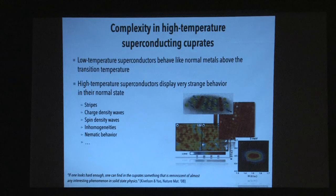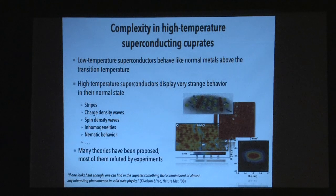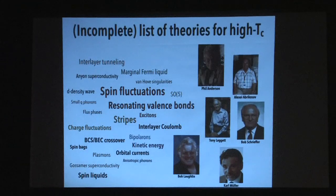So these things are not just interesting because they become superconducting, but also because they do very strange things before they become superconducting. As a result of that, there have been many theories proposed. Almost every researcher has their own theory for this, but luckily most of them so far have been refuted by experiments. So it's not as bad as it sounds, but here is just a small list, certainly incomplete, of theories that have been proposed for this high Tc problem.